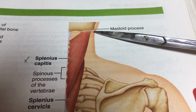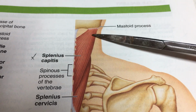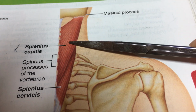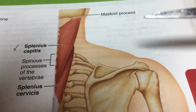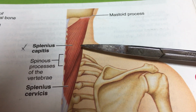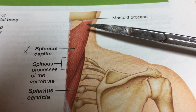So here we have the mastoid process. We have this diagonal Splenius Capitis, and so it's a somewhat superficial muscle, and there is an even more superficial muscle that comes this way called trapezius, but right now we're dealing with intrinsic muscles, and we'll get to trapezius eventually. Again, I'm not asking you for innervation here. I'm asking you only to observe that this is the case.